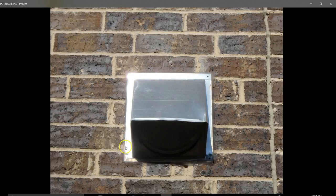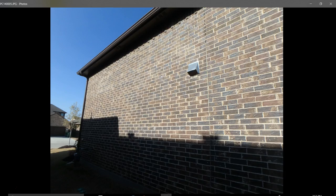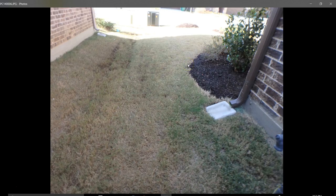This is missing fasteners, so they caulked around it, but they need to have screws in here. Fasteners need to be in place at these four locations. That's what the holes are for. This caulking will eventually come loose, and the whole thing will just come right off of there. This is on the south side as well. That's where it's located, right there.